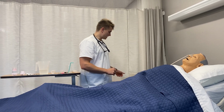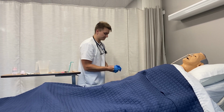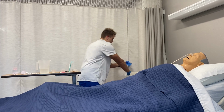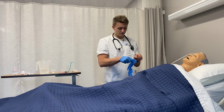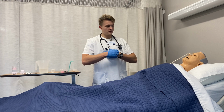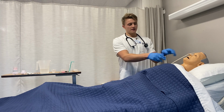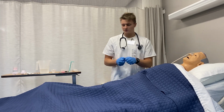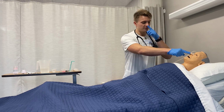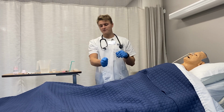And so I would do hygiene, I've done gloves, and I'd have the nasogastric tube. And I'm going to measure the nasogastric tube from the tip of his ear to the tip of his nose, and from the tip of his nose to the xiphoid process. I'm going to mark that indication to know how far down I have to go.